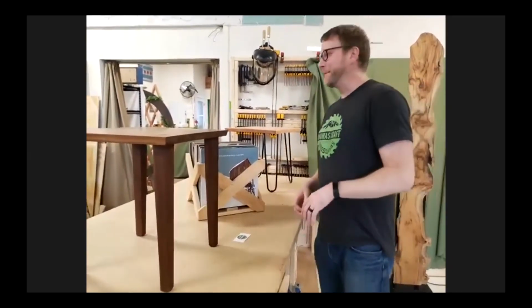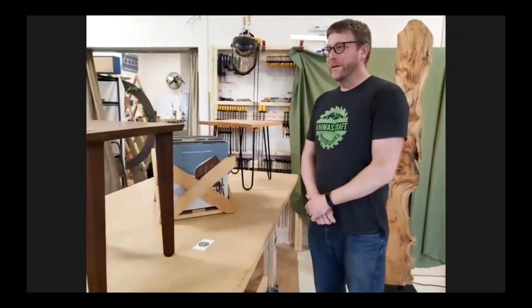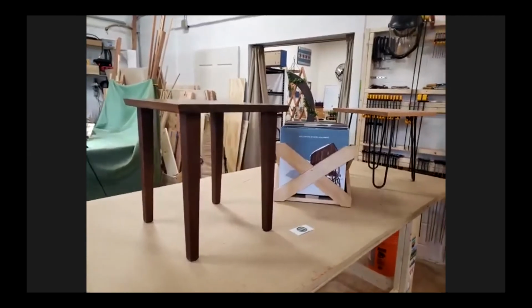Pardon my stumbling, my dog is tugging at the tablecloth on the other side of the room. So yeah, this is a great little table, clean look, and like I said, customizable in all sorts of different ways.